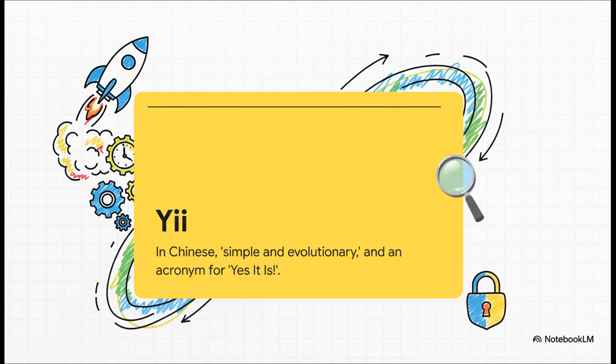But here's the cool part. The name is seriously clever. See, in Chinese, it means simple and evolutionary, which, spoiler alert, is exactly what the framework is all about. But wait, there's more. It's also an acronym for yes, it is. You ask the question, is it fast? Is it secure? And the answer is right there in the name. Yes, it is. I love that. The whole philosophy is baked right in.